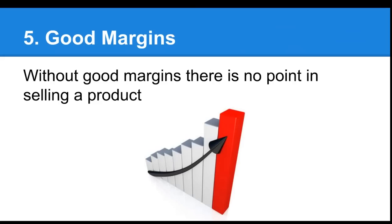The last thing I want to touch on is good margins, and this is probably the most important part of any product that you sell on Amazon: to make sure that it has good margins. Without good margins, there's no point in even selling a product. There's no point selling a product that makes you 10 cents each time you sell it, because you're going to have to sell a million of them to even make a decent amount of money, and that's not even possible. So making sure that you have good margins is crucial to know before you carry on and actually order your first product.